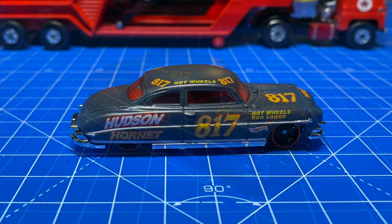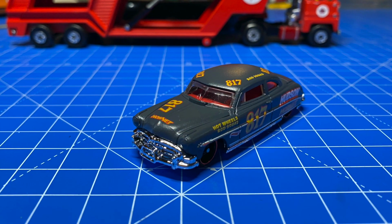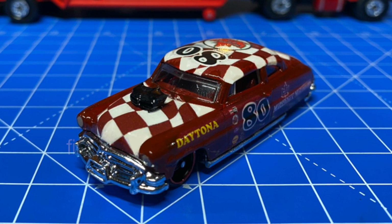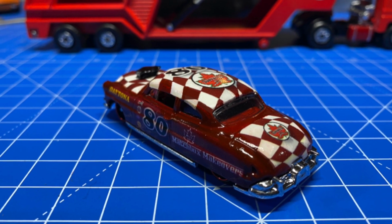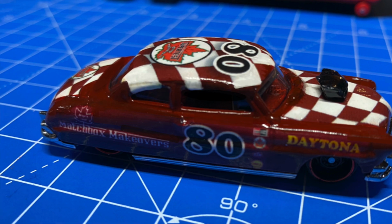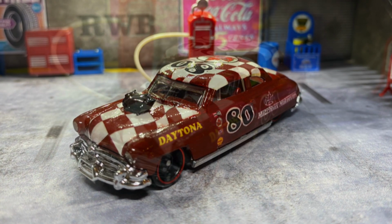Here's what the original issue looked like right out of the blister pack. Beautiful lines on these cars. And here's my reimagining of the fabulous Hudson Hornet from 1952. It was actually a luxury car with a great racing history. It goes into a gift bag like all my cars do.